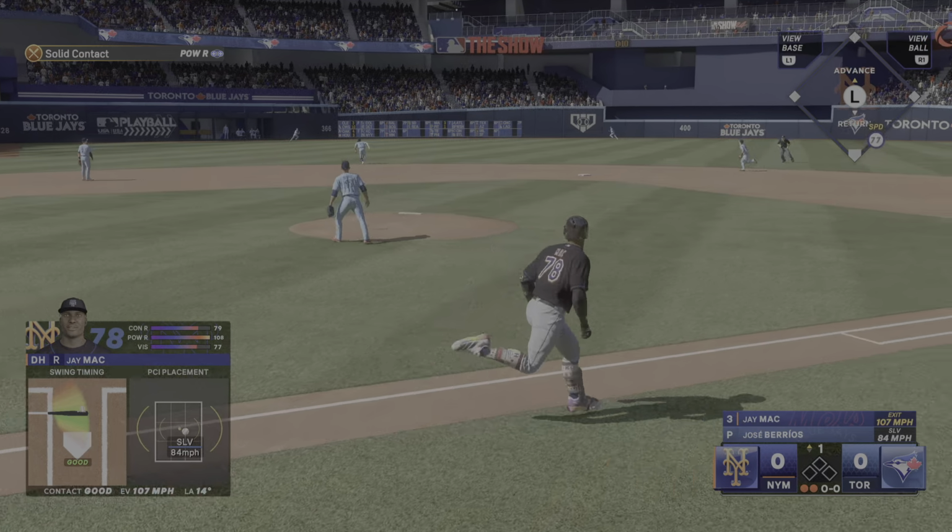He's been swinging it really well lately. Solid swing from start to end. On time with everything. Really good balance. Nice extension. And he met it out front for the line drive knock.